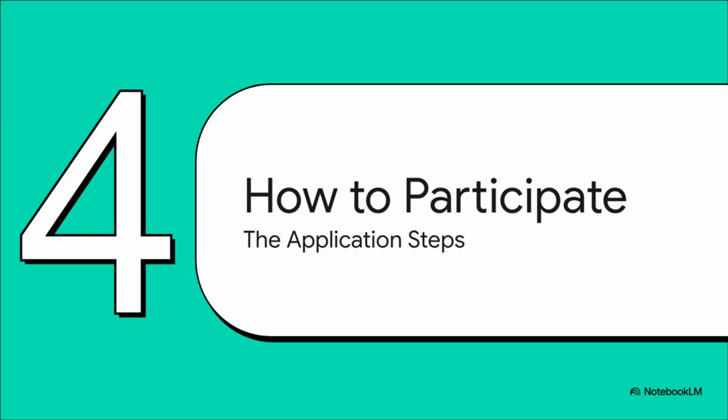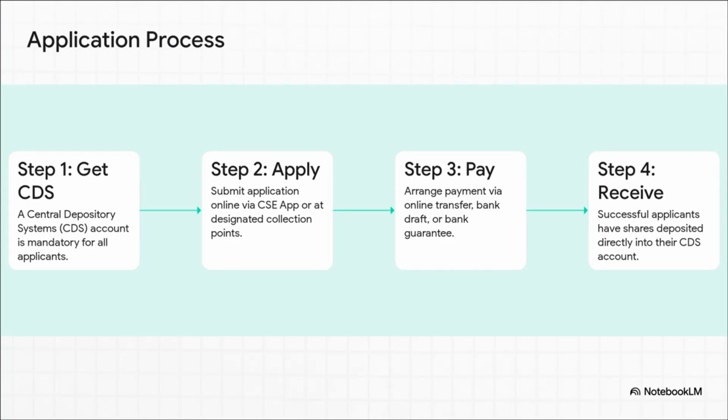So, let's say you've read the business plan, you've analyzed the numbers, and you've weighed the risks. What happens next? Let's walk through the practical steps for actually applying for shares. Okay, the process is basically broken down into 4 key stages. First, and this is an absolute must, you need what's called a Central Depository Systems, or CDS account. It's basically a digital wallet where your shares will live. Second, you submit your application, which you can often do online. Third, you pay for the shares you're asking for. And fourth, you wait. If your application is successful, the shares just get deposited right into your CDS account.